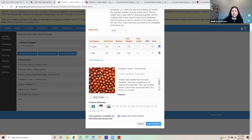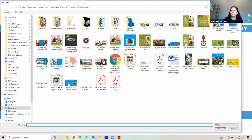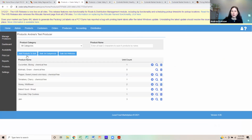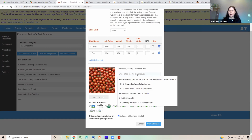You can adjust this image if you don't like that cherry tomato image, or maybe you're doing a multicolor cherry tomato, or they are bigger than the picture is showing and you want it to be customized. You can select an image. You can go to this location and upload an image to this folder. It will ask you to pull it from your computer, and then you can select that image and update it to better represent what you are offering. If you'd also like to change the description in any way to customize it to your farm, you can do that there. You can add a tagline.